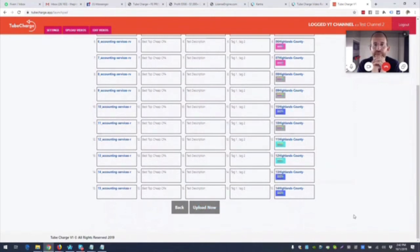What happens is they go onto our server. Okay, the app uploads them onto our server. And then they sit on our server, and then they're dripped into YouTube, by the setting we set, which was every 60 minutes. I don't need to have my computer logged on for this to work, do I? No, you can log out, and then after you upload them, what you would do is go over here.